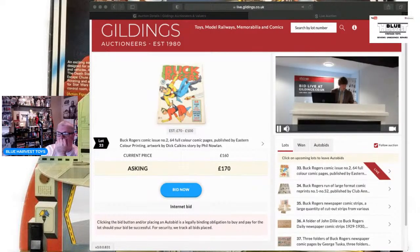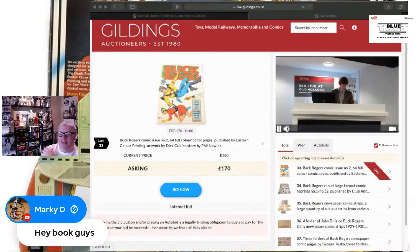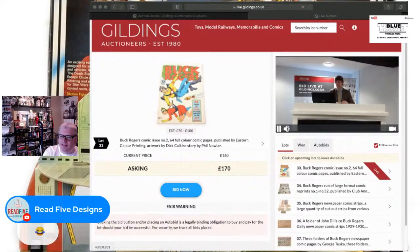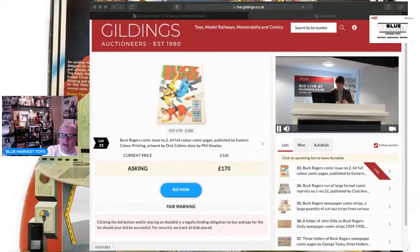Number 33, we've got the Buck Rogers number 2 issue. They're book guys. It's got a lot of interest here. 160 online at 160. Number 2 here on 60. Yeah, I've not got my email yet. So maybe been online then at 160 again. I'm hoping I'm getting the books.